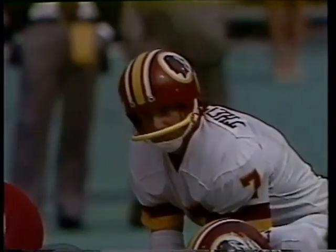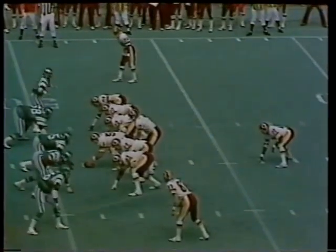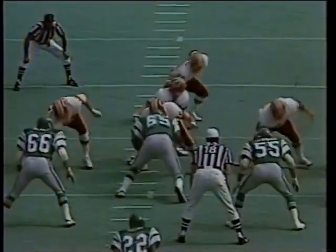3rd down, 3 yards to go from the 49-yard line. Theismann on a little delay. And that will be enough for the 1st down. Buddy Hardiman, the 2nd-year man from Iowa State, able to pick up that 1st down. Let's look from the end zone on this last play. I like this. I like this formation.